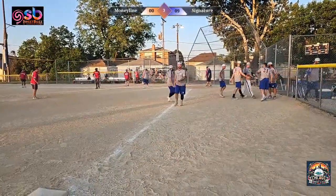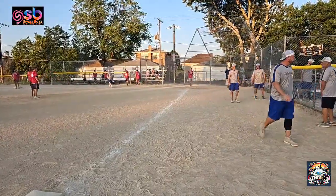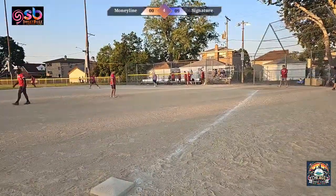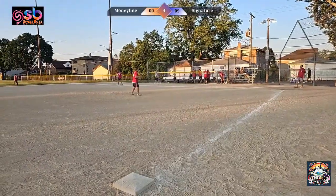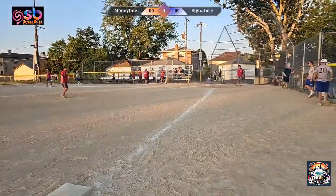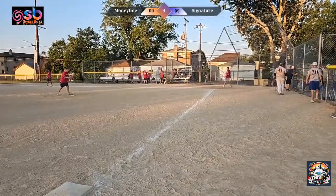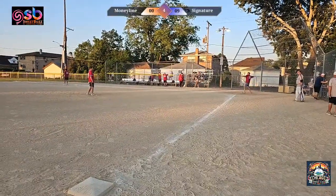And we're going to head to the top of the 4th. And the game is getting late on Moneyline as they're right on the edge of the mercy rule. Get that big hit now. It'll be 3, 4, 5 coming up: Robbie Dursano, Lane Neiman Jr., and Brian.